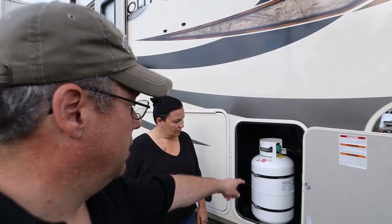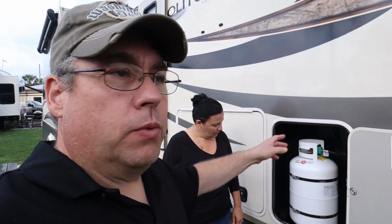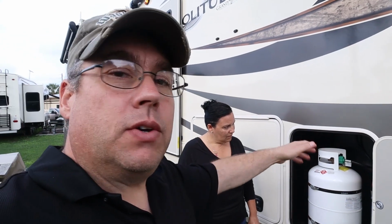And I can tell you, I've seen a lot of these RVs where they stick both tanks in one compartment, and then when the back one gets empty, you have to take the whole front one, disconnect everything just to change out the one tank.